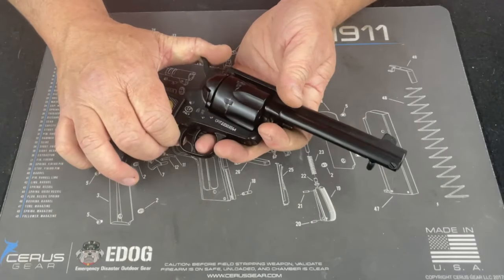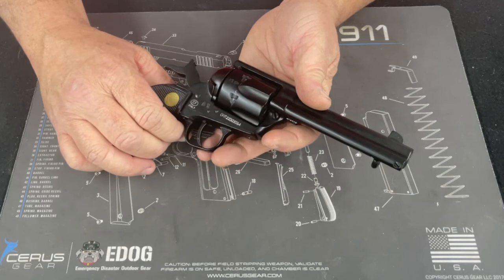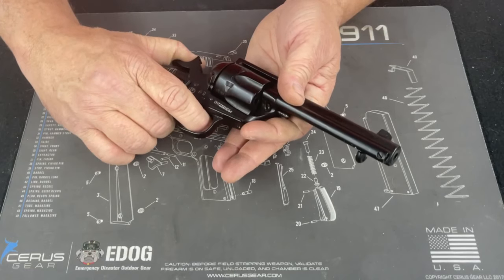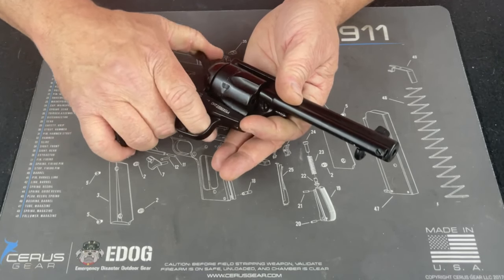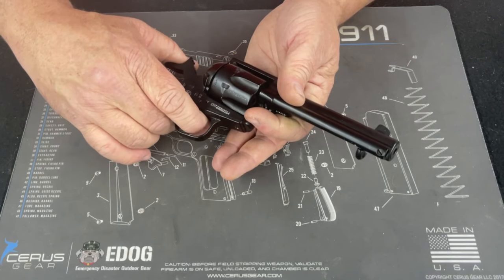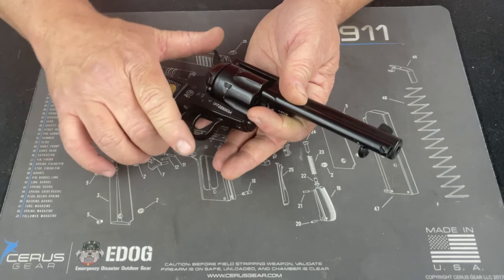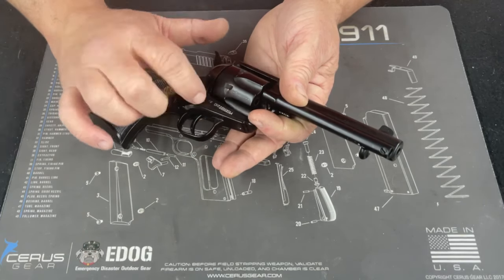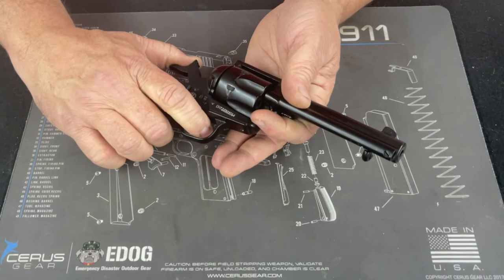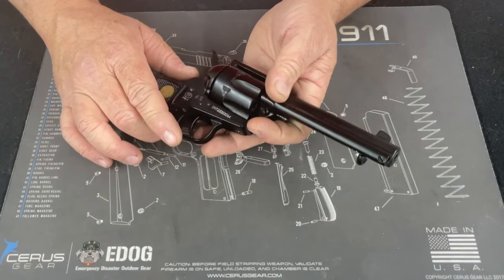The Chiappa's hammer, one, two, three, so it's your standard three-click hammer. Trigger again on the Chiappa doesn't feel bad. It's got a little bit longer trigger pull than the Ruger does. In fact, it's got a considerably longer trigger pull. The Ruger's is much, much faster. You don't have to pull it as far to disengage the hammer. I'll see how I like that when I shoot it on the range. It definitely has a longer trigger pull as far as the trigger weight is concerned. It's about the same as the Ruger.